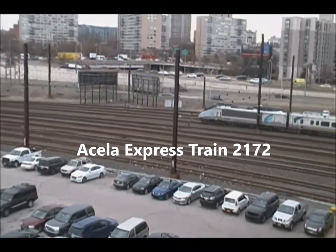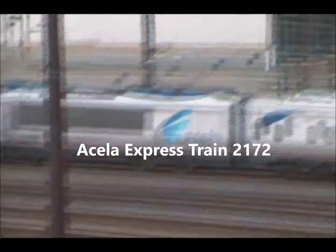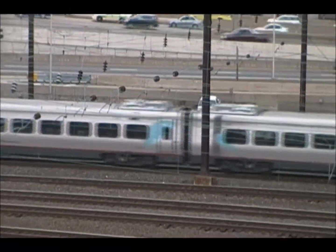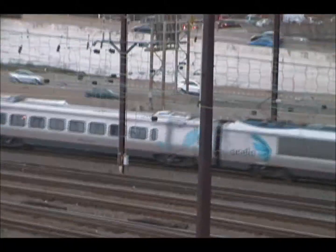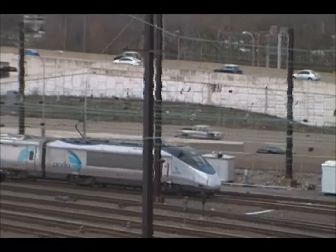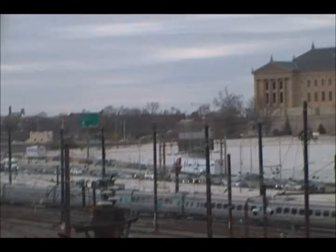Here we got what's supposed to be probably 2172, but 2008 as a Power Car, and 2005. I'm pretty sure that this is what I'm guessing is 2172. If not, no, this is 2170. No, he left already. This is 2172 then. Running about on time. More action to come here.